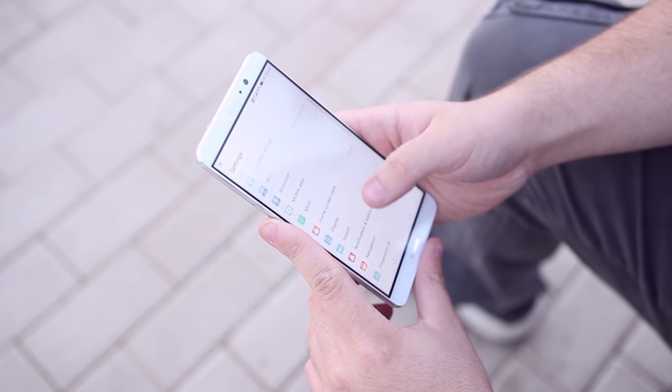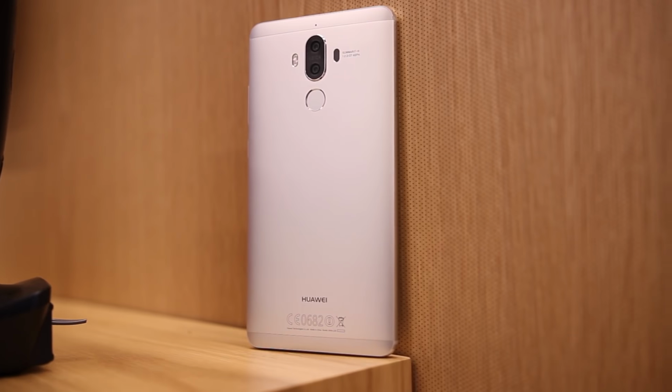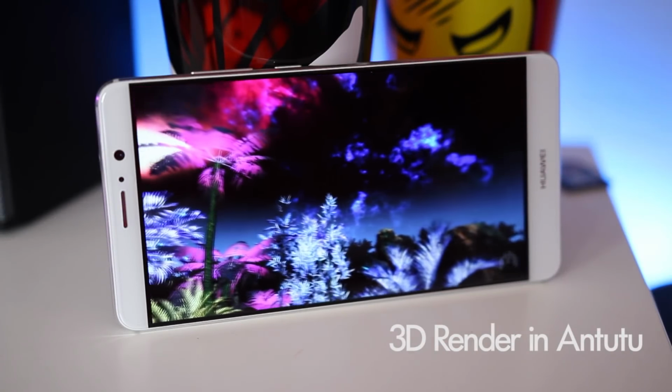And as for the 1080p resolution, I would have preferred it to be a little bit higher, especially if this phone is used for VR, but overall it's pretty decent. Under the hood, the Mate 9 runs on top of Huawei's Kirin 960 SoC paired with 4GB of RAM, 64GB of storage, and Android Nougat. We'll get to the software in a moment, but as for performance, it's quite good.